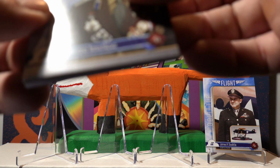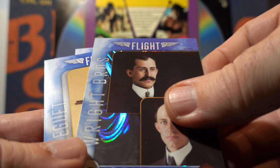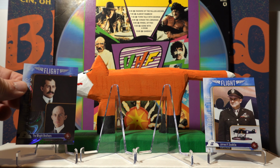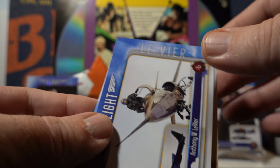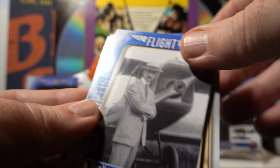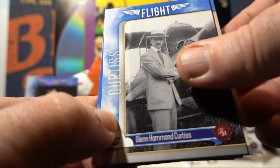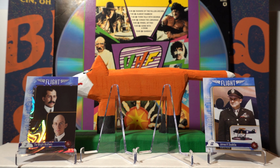Let's see what box number 2 gets us. Valentina. Well, I'll just skip over that because I cannot pronounce that. We do have a Wright Brothers shiny. We can't go wrong with the Wright Brothers. Let's put that right there. Alright. Louis Blériot. Anthony Levere. And again, please forgive any of my name mispronunciations. Glenn Hammond Curtiss. Leonardo da Vinci. Man ahead of his time. And Katherine Johnson, rounding out this pack. The Wright Brothers. Front center.